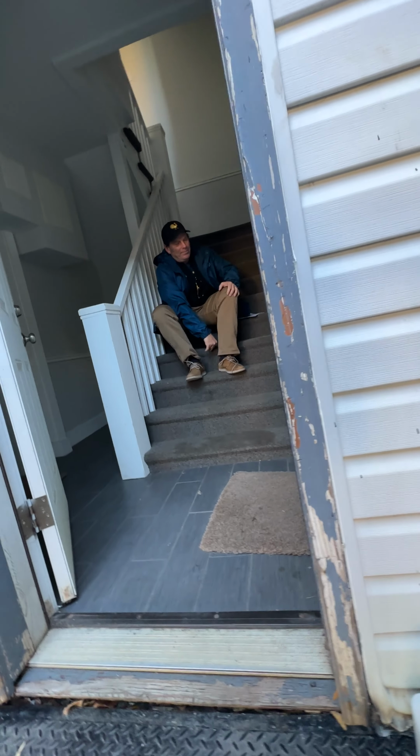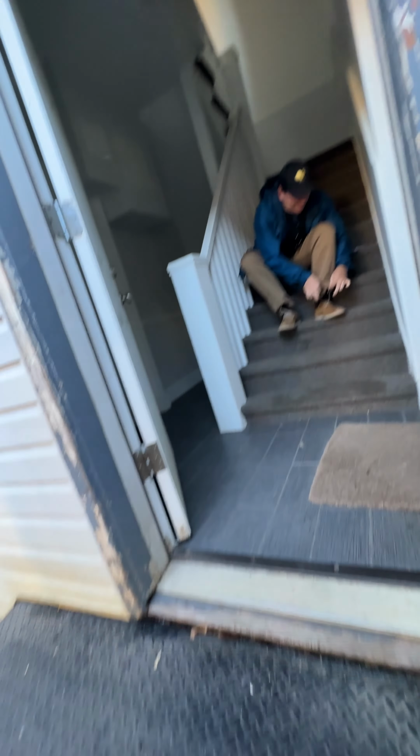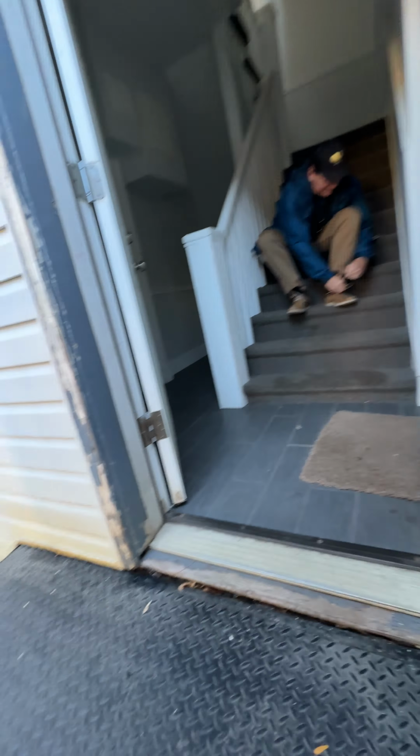So if I'm getting this layout right, this building and what's the outside, where's the second? Oh, so you do own the brick building over there? Yeah. Oh, okay. Very nice. Okay, let's go check that one out. Cool. There it is.